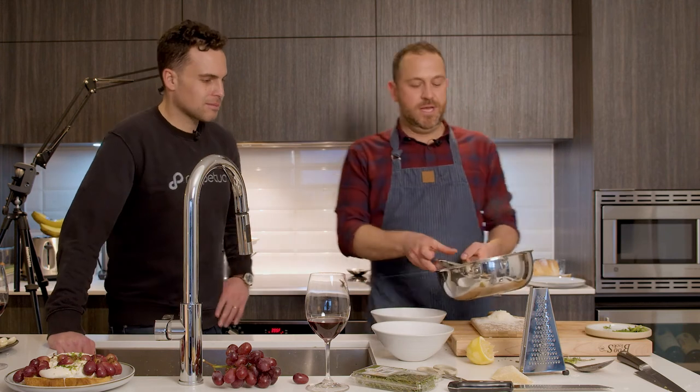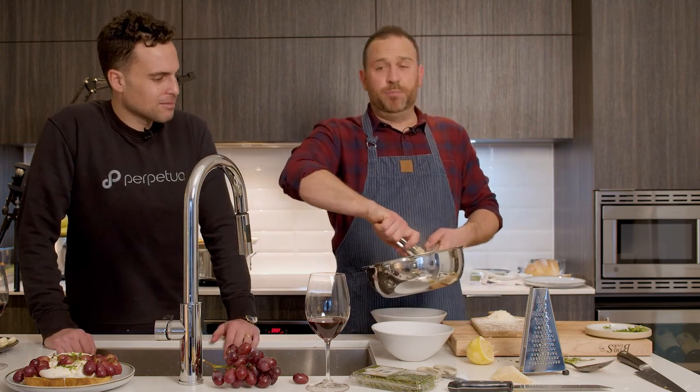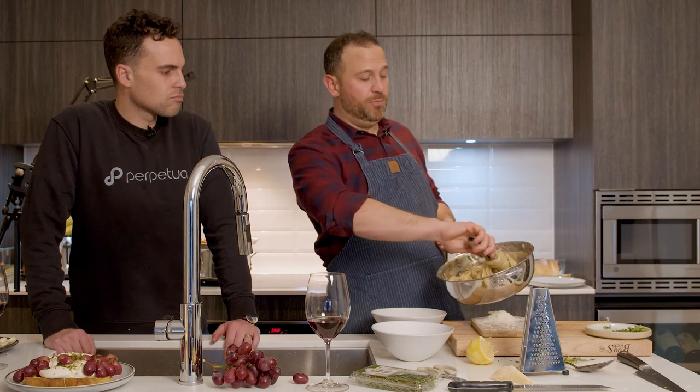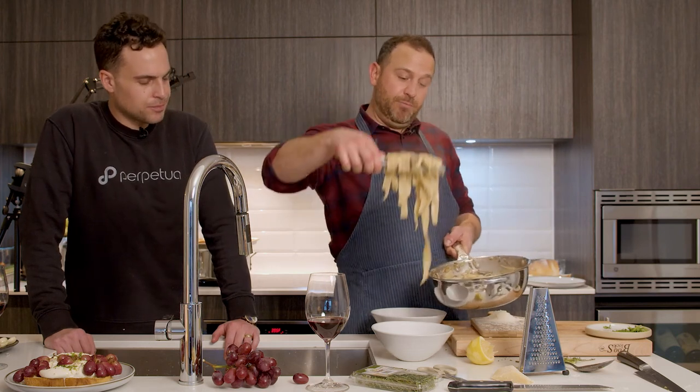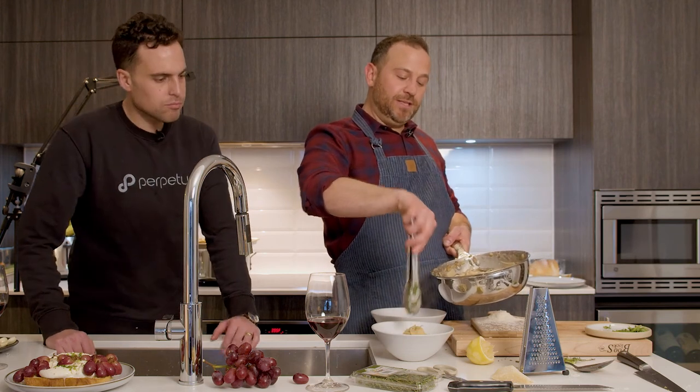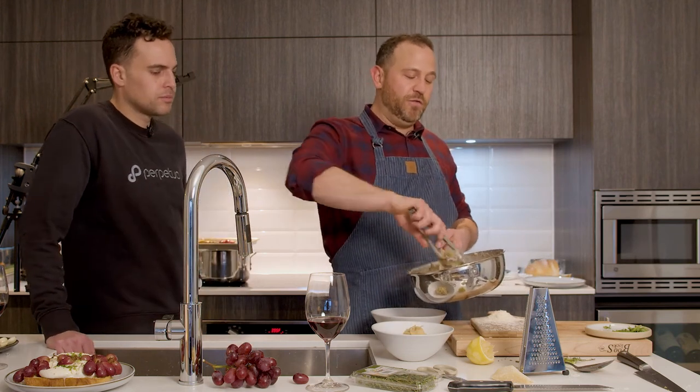So now the secret is to plate this up nicely. So I use my tongs and I grab a little bundle, and I bring it down and I create that nest. So it's kind of the process going back to its original form.